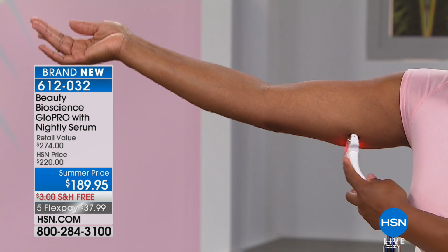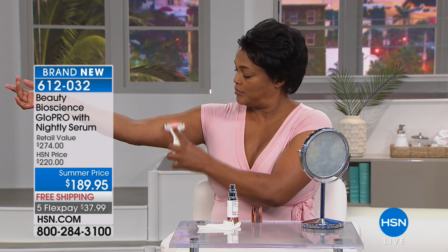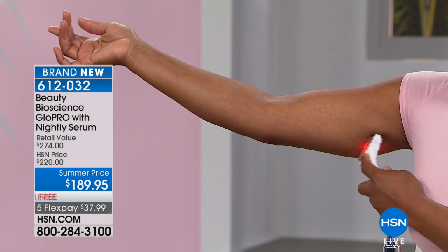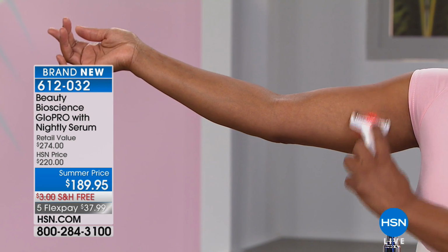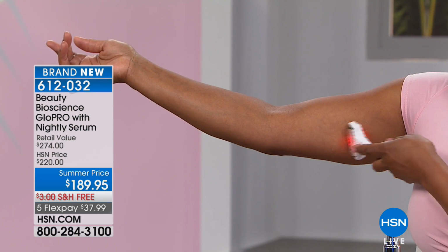I want to go back to Iva, our model, who's showing you on your arm here. Now, again, there's no right or wrong way. You can go vertical, horizontal, diagonal. I want you to think about this, how you aerate your garden, aerate the soil. It's the same thing for your skin. We mow our yard in different directions, right? Every weekend. Sometimes you go up and down, sometimes you go diagonal. So you can't really mess this up, but you can miss out on the roller for the body.